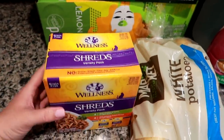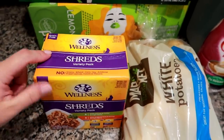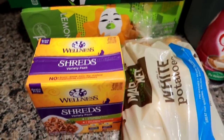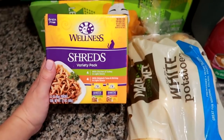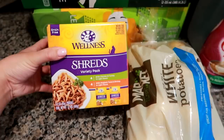So they go a little bit further. They're more cost effective, and the number one thing I like about these, my cat does not throw up. The Delectables would make her throw up, and I didn't realize it for a while that was the culprit. So I switched to this, and she has not thrown up, knock on wood. So it had to be the Delectables. It can't be a coincidence, because ever since I've switched her to this about three and a half months ago, she has not thrown up once, knock on wood.